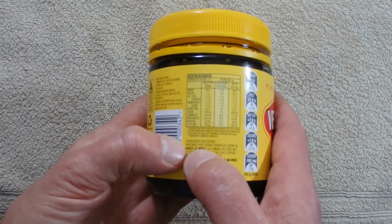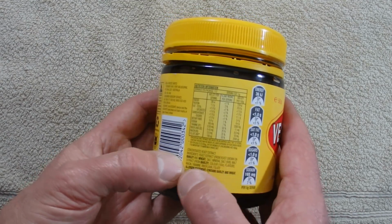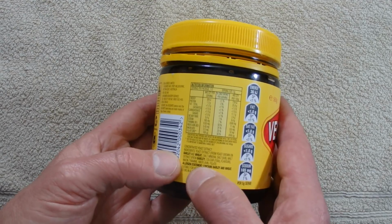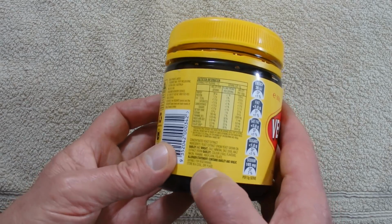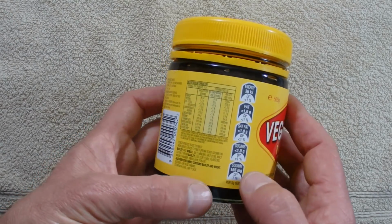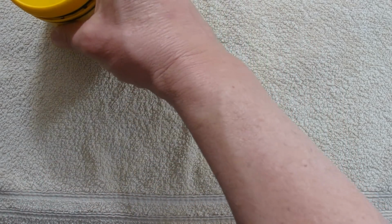The ingredients: yeast extract, barley and wheat, salt, mineral salt, malt extract from barley, flavours: niacin, thiamin, riboflavin and folate. And then contains barley and wheat. That's if you're allergic, and it's suitable for vegetarians. So that's Vegemite.